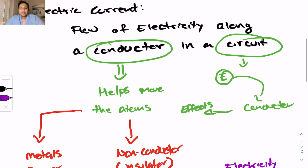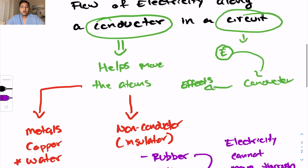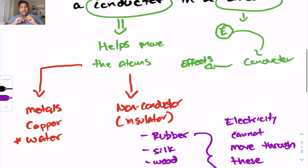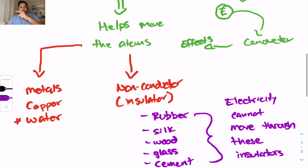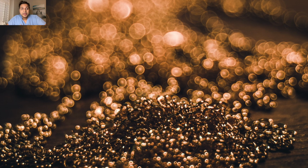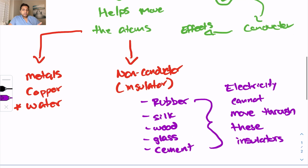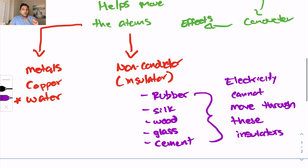Now that we understand what electricity is, let's talk about electric current. A current, just like a current in a river, is a flow of electricity along a conductor in a circuit. What's a conductor? A conductor helps move the atoms along a pathway in a circuit. A circuit is where energy comes in, it goes through a conductor, and then it has the effect that you want, such as the effect of electrical stimulation on your client. Good types of conductors, some that we use on a daily basis, are metals, copper, and even water, which is a great conductor that helps move the atoms along in a circuit. A non-conductor would be something like rubber, silk, or wood. The electricity cannot move through these types of insulators or non-conductors.